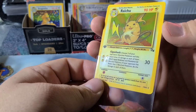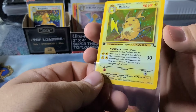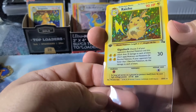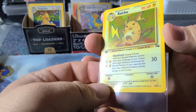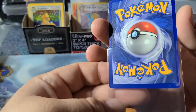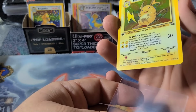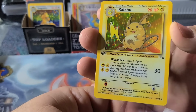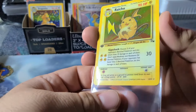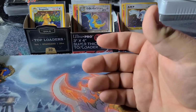That is the best hollow I've seen on one of these. Flareon's was really nice as well. The centering top to bottom's a little off, so I don't know if that would pull a PSA 10. And of course, there's no whitening. It'd probably get a 9 because of the centering top to bottom, which is unfortunate, because the card is mint for the most part, I'd say.